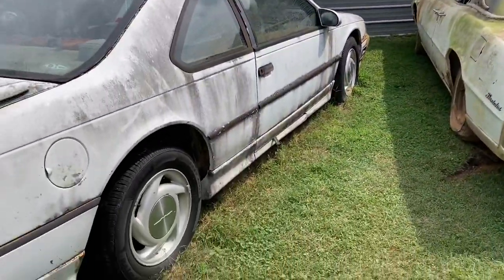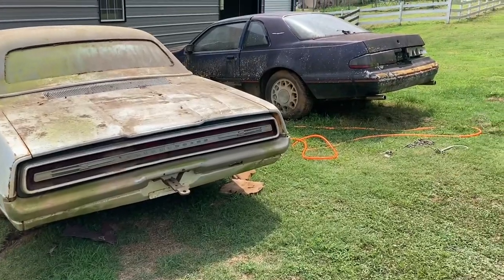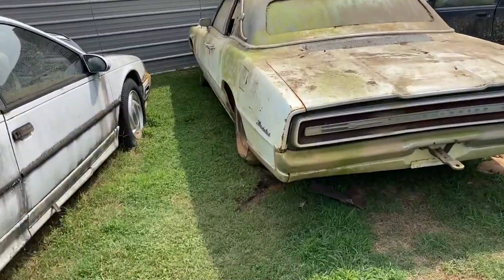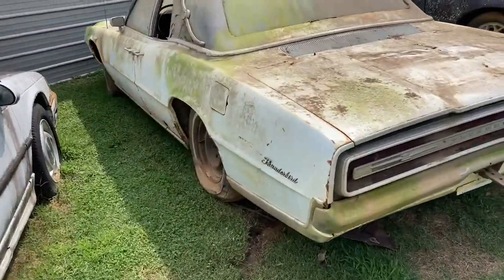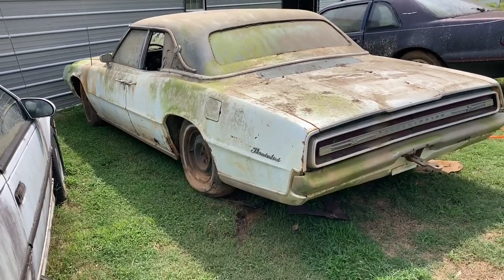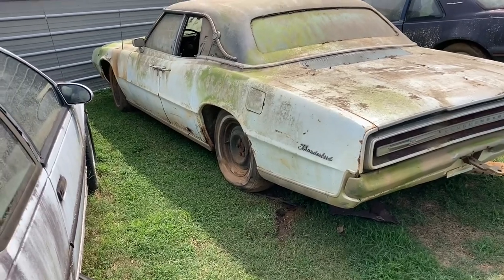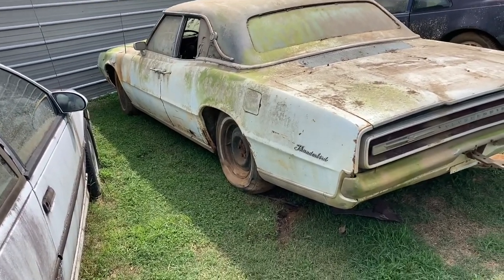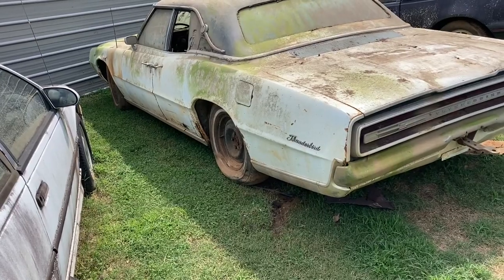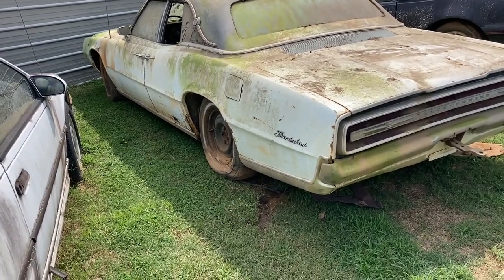What have I done to deserve this, man? Super Coupe, 67 bird, Turbo Coupe, got a Super Coupe in the garage, another Turbo Coupe. Man, blessed and highly favored. So this guy right here is a 67 Thunderbird, like I said. Supposed to have a 390 under the hood. I've never opened the hood. I've never looked in the trunk. I've only just leaned in and turned the wheel. So we're gonna look at it together.